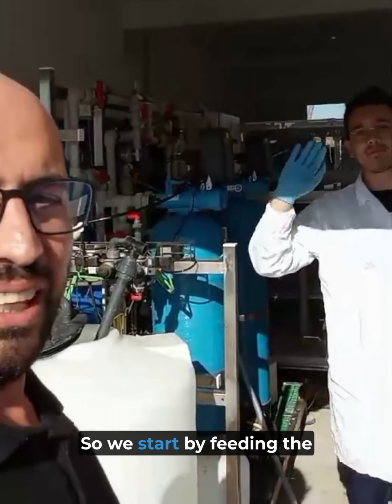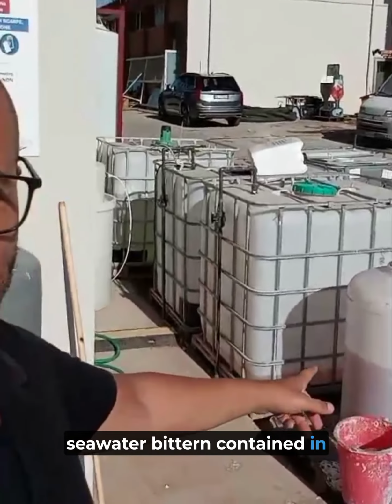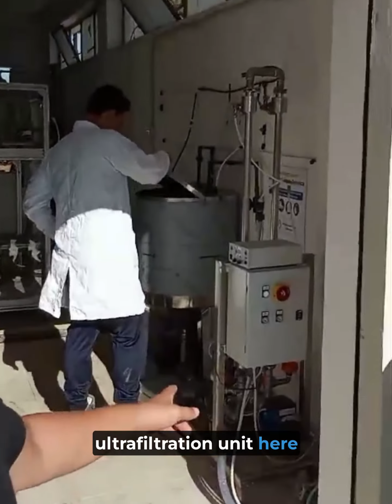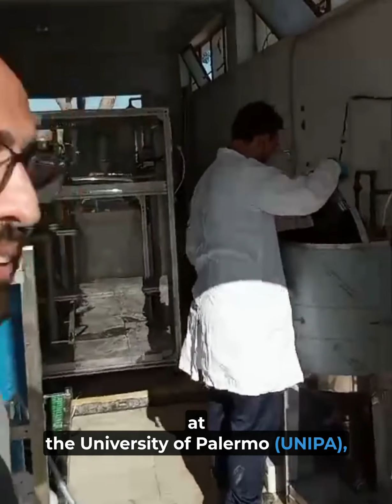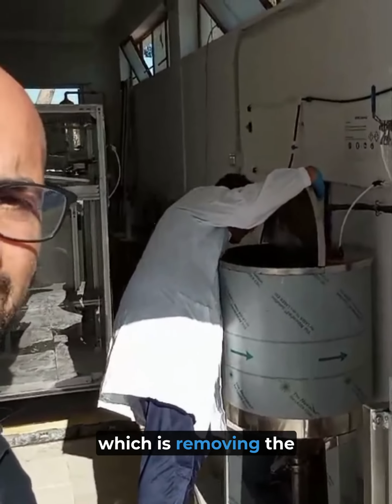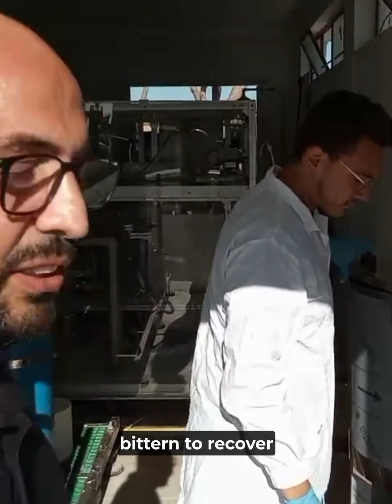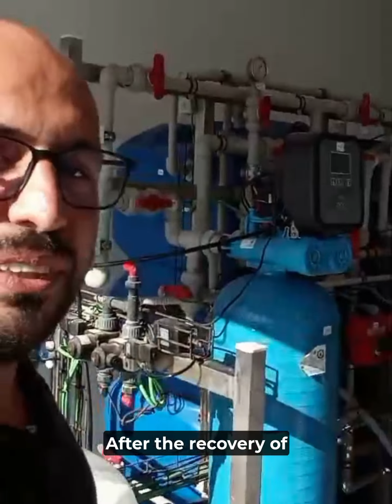So we start by feeding the seawater bittern containing those IBCs into the ultrafiltration unit here operated by Giuseppe Scelfo, PhD at the University of Palermo, which is removing the suspended solids from the inlet bittern to recover carotenoids.